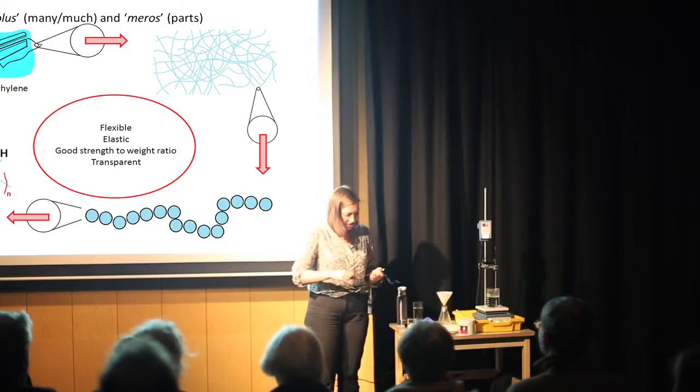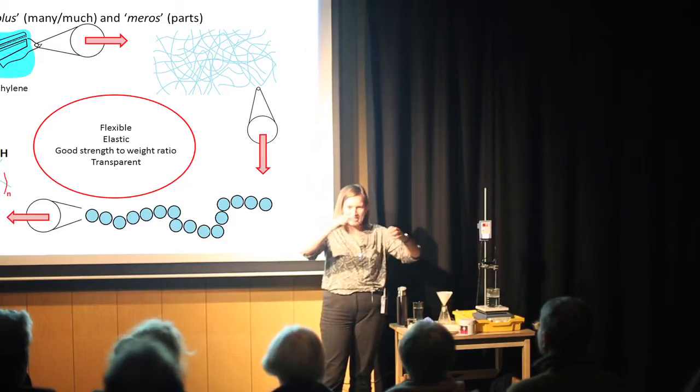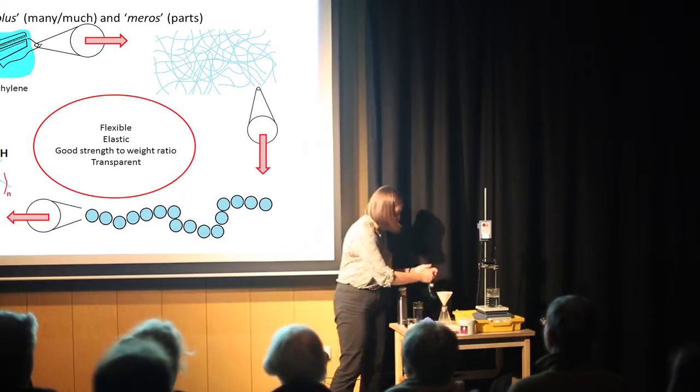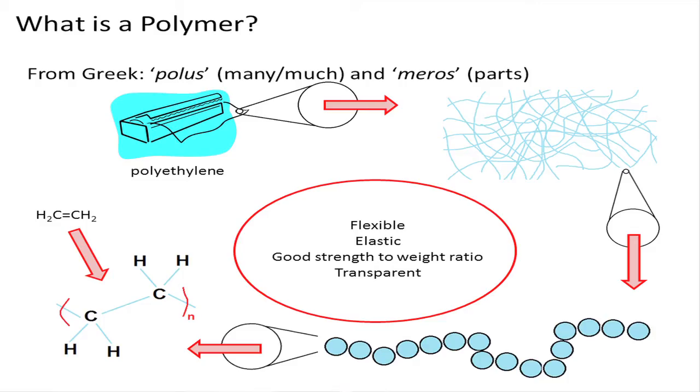And again, we can have just one long chain like that, or we can have something branched, or something in a circle. There are lots of different structures for polymers. And the word polymer comes from the Greek polis and meros, meaning many or much, and parts. So it means there are many parts to this polymer. So now we've defined what a polymer is, let's think a bit more about the structure of one, because although we've got this chain, how does it really build up into the materials that we have before us every day?